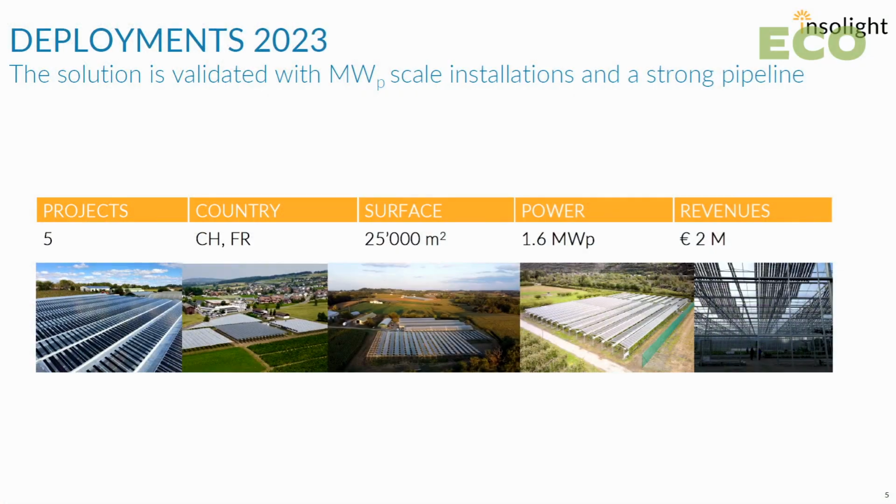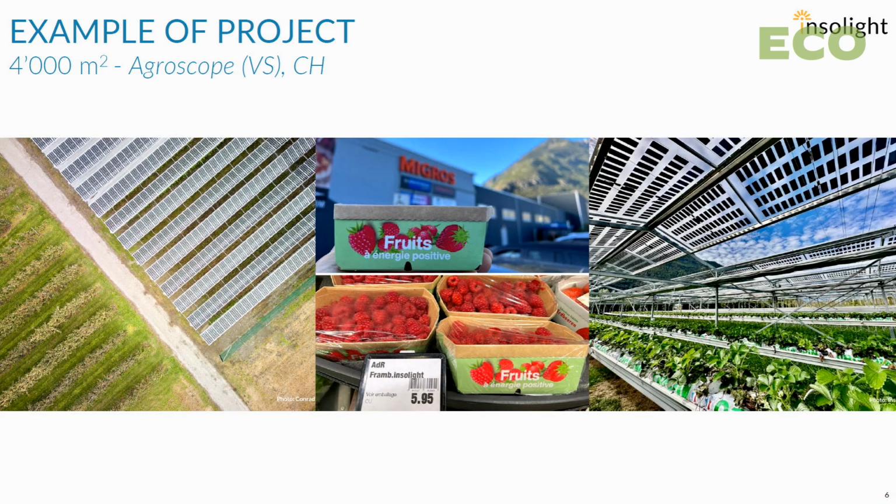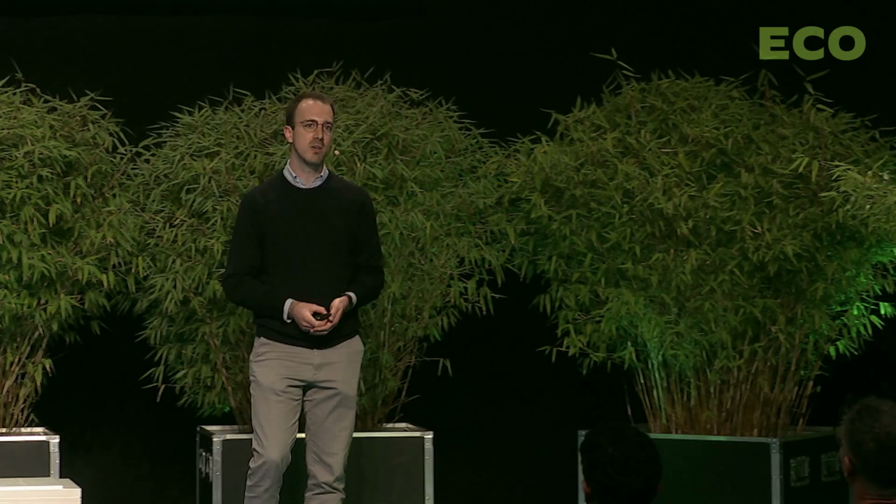Let's talk about the deployment. So we deployed last year 1.6 megawatts across 5 projects. I will quickly run through them. One of them was done in Switzerland, in Wallis, with raspberry and strawberry production beneath. We produced 7 tons of berries. And the interesting part is that we also involved corporate partners, in this case Migros, to distribute the fruits in 22 shops. So as said before, it's very important to involve other value chain partners.